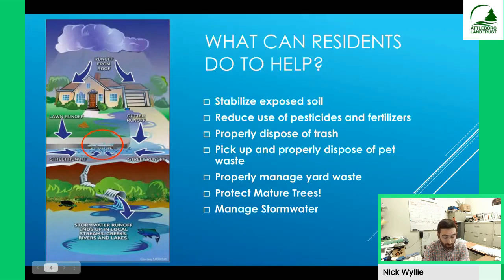Also, do not put pet waste into any of the catch basins or storm drains you see on the street. Unfortunately, that has become an occurrence in some areas around the city, and that causes a whole other mess of issues within our storm drain system, aside from just the water quality pollution issues. Those plastic bags can block and clog some of the pipes and cause flooding in certain areas.